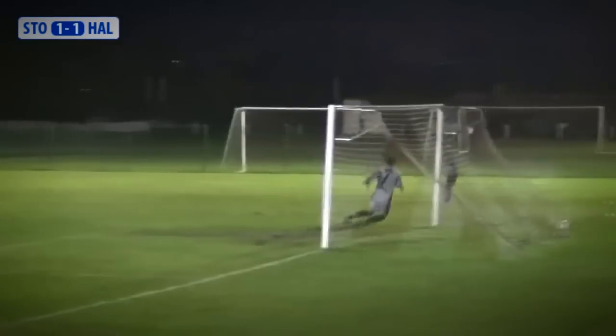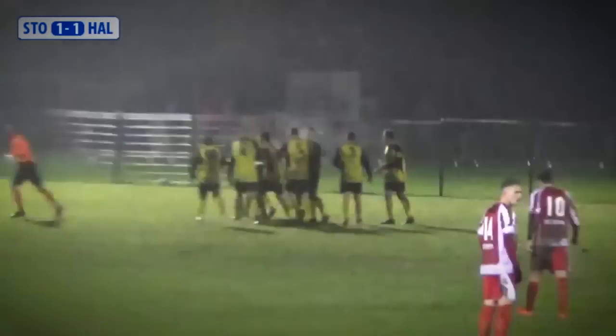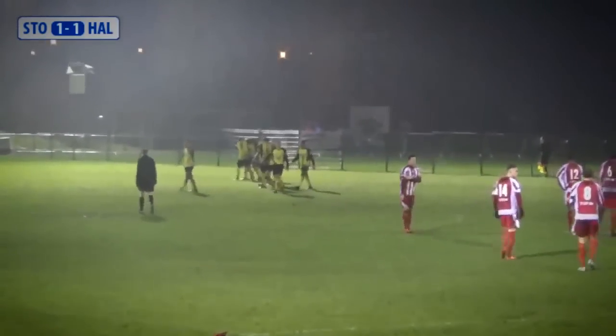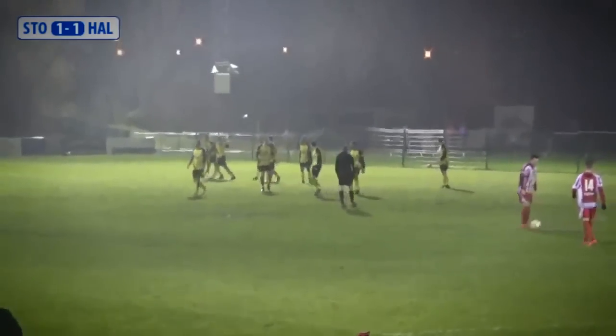What a goal! What a goal! From Curtis Tilt! Fantastic goal from Halesowen Town! Curtis Tilt with a fantastic run over all of the Stourbridge players. Caught out! Dean Coleman in the Stourbridge goal. You can hear my excitement in my voice. Fantastic goal from Halesowen Town. The fans absolutely love that.